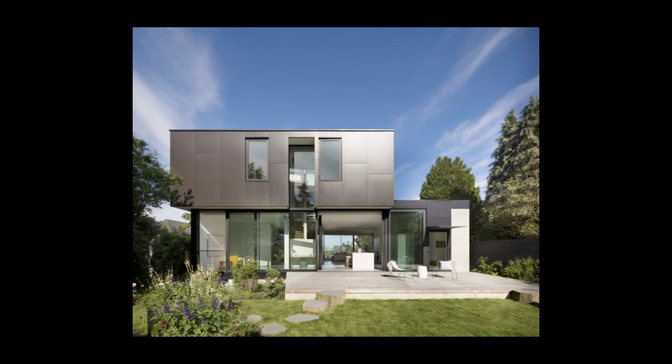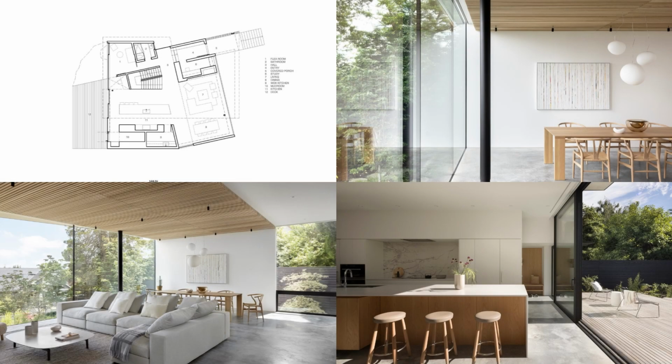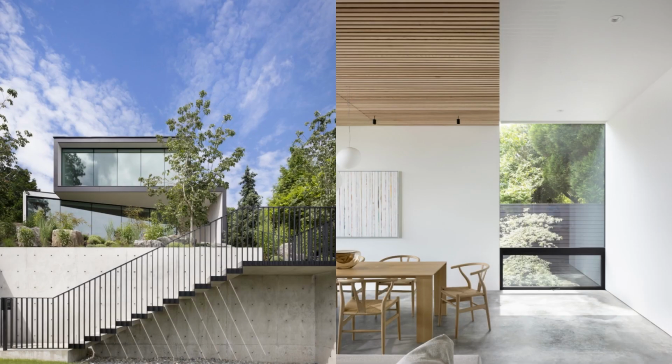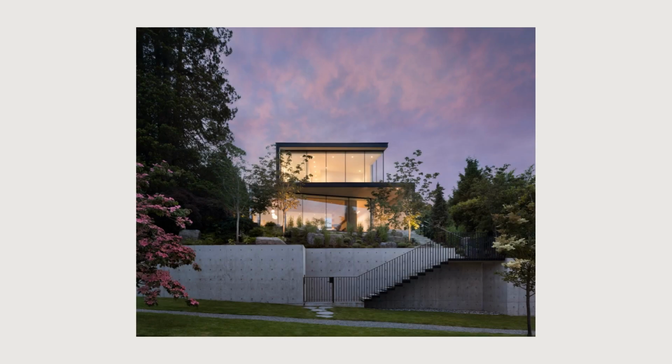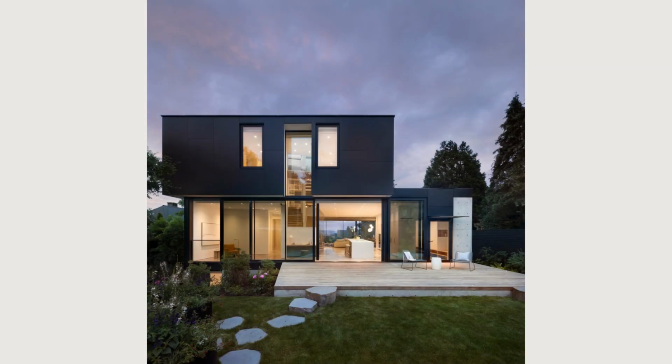A concrete wall, with a cantilevered stair, is the first in a series of built layers in the landscape that define the pedestrian sequence from the road to the main entry. Separated by 17 feet in height, the house is perched high above the sidewalk below, removed from any awkward sight lines from the street, and compromised privacy.